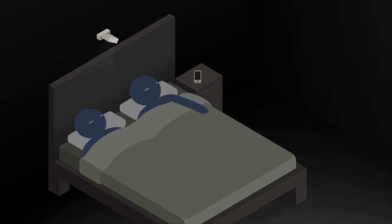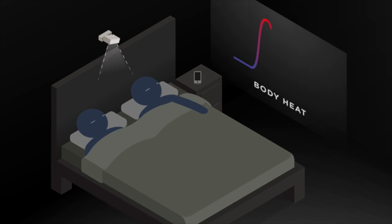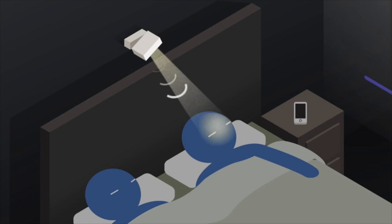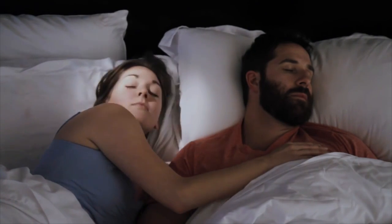It's how 21st century humans are supposed to wake up. Wakey works by sensing your body heat. And instead of using regular speakers that wake up everyone, Wakey uses an advanced speaker that works like a spotlight for sound. And it works even if you're snuggled closely to someone else.